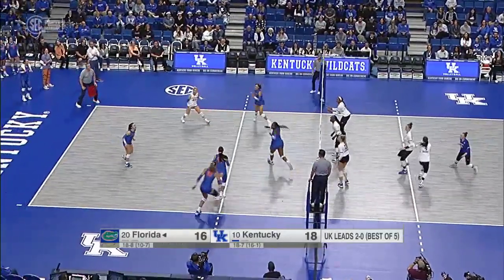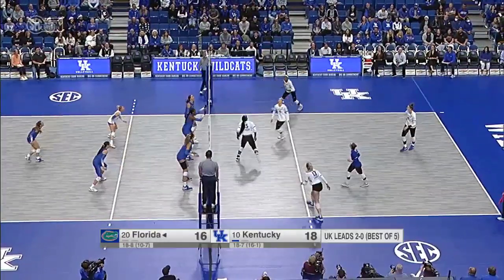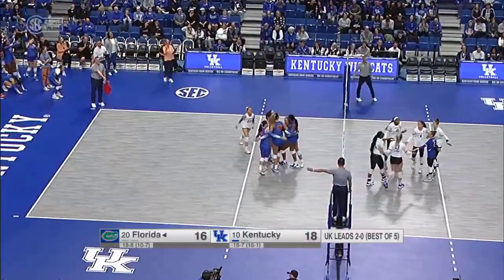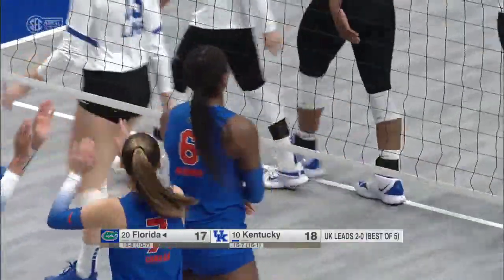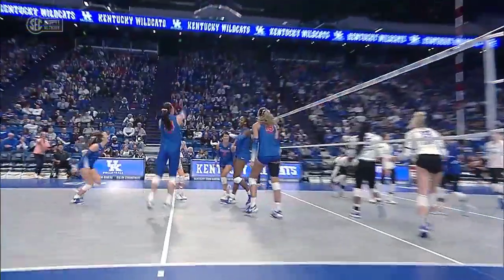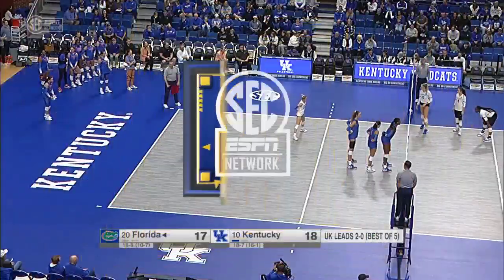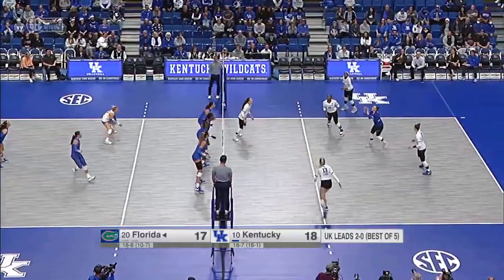Rome to Lamb. Victoria. Denied. Okamore puts it back within 1, and Florida, even coming out of the timeout, hanging in there strong as we get a second look at the denial. Great read. She stayed solid. Kentucky had 3 hitters coming across, so it's a straight read, but really great decision blocking-wise to jump with the middle. I told you, game of momentum. Florida's gotten themselves back into this one.